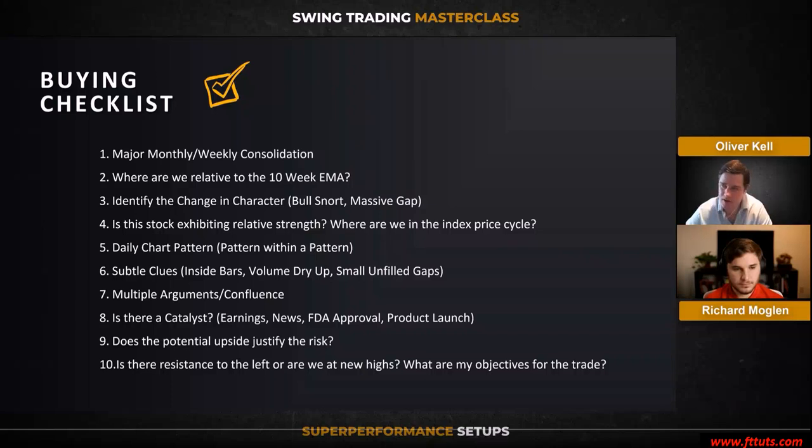What we're trying to create with the weekly, the monthly, the daily, and the subtle clues is multiple arguments, or confluence. Confluence is something I learned from Trader Florida when I was first learning to trade. It's basically the idea that we have multiple things saying this is getting ready for a move, it's getting ready to work. There are people trading the weekly, people trading the daily, and day traders looking at an inside bar for a one-day move. A lot of different people looking at this thing is going to create buying for that stock to move higher.